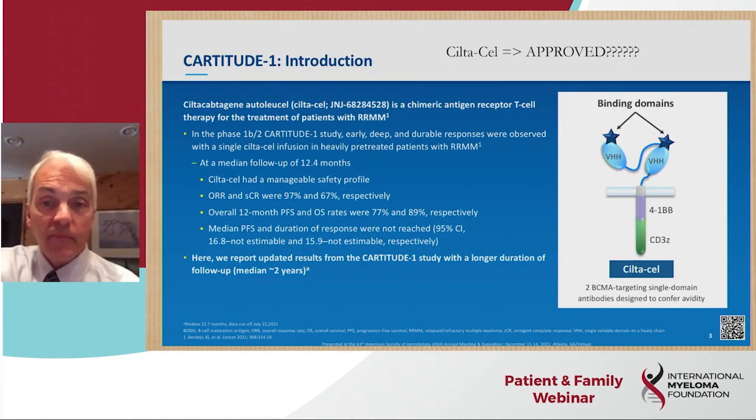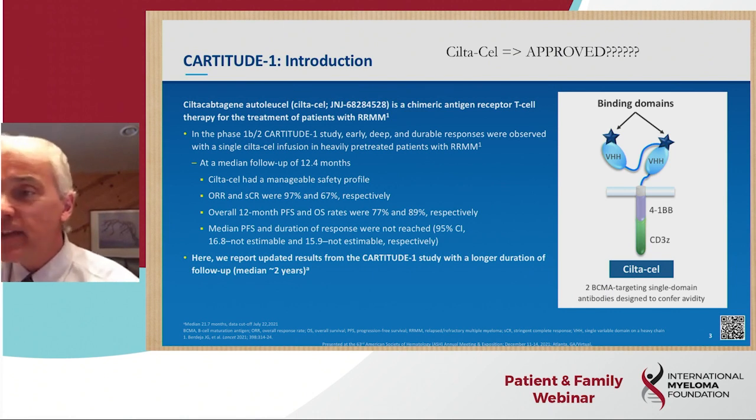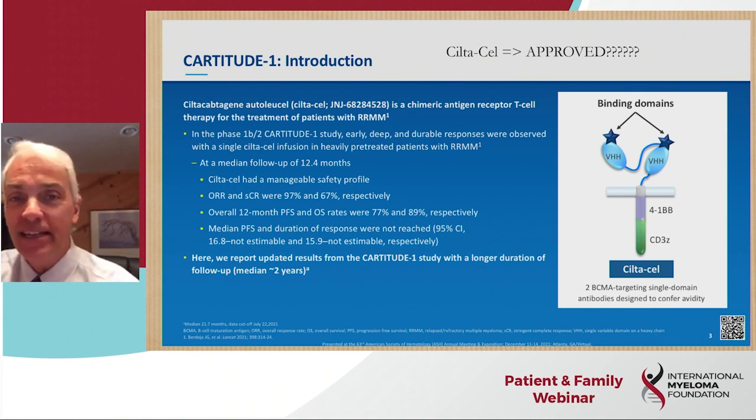Okay. Now, I'm going to just show you a few data slides for the next 2 minutes. And then in the final few minutes, that was CAR T 101, I'm going to go up to CAR T 201 and tell you what I think the future looks like, which is really amazing, actually. So Dr. Usmani and I have both presented this data at past meetings. I was lucky enough to present it at basically this past year's ASH.